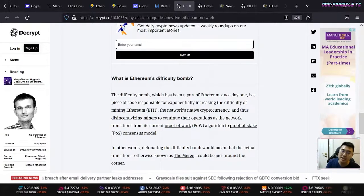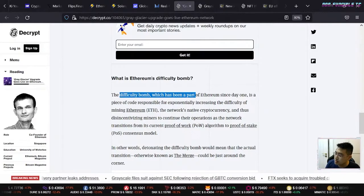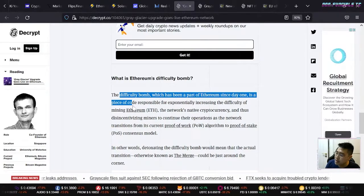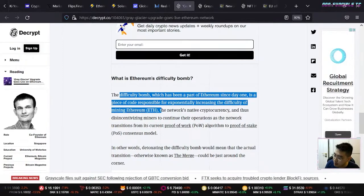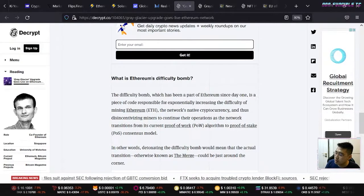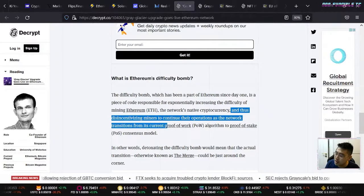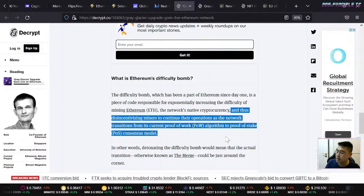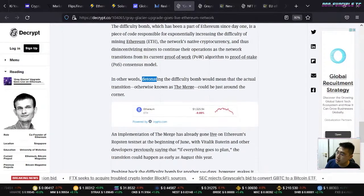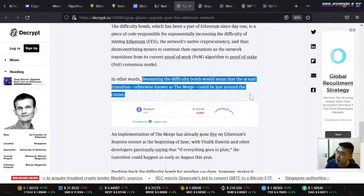So it basically delays the difficulty bomb. So what is the difficulty bomb, right? The difficulty bomb, which has been part of Ethereum since day one, is a piece of code responsible for exponentially increasing the difficulty of mining Ethereum, right? So basically, it incentivizes miners to continue the operation as the network transitions from its current proof of work algorithm to the proof of stake consensus model, right? So the difficulty bomb means that the actual transition, known as the merge, could be just around the corner.